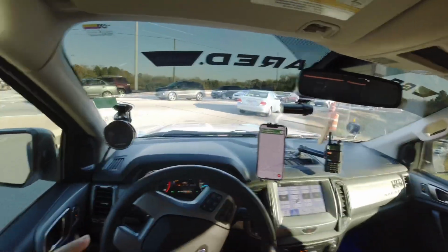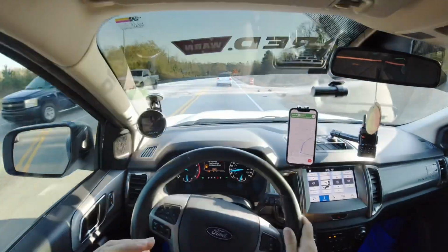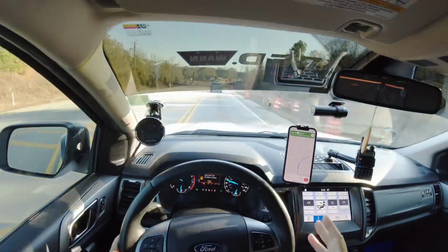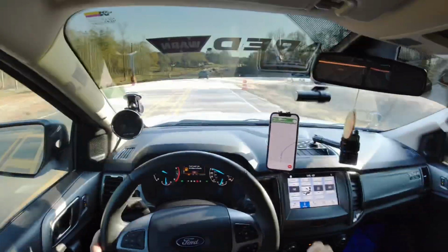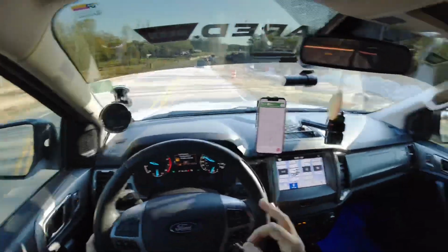So with that being said, I feel like the Ranger looks a lot better with a lift. My buddy James has a lift and 34s on his. He has my old 34s. They look absolutely fantastic. He has a set of Methods on there. He has the iBox suspension. Looks great. Looks awesome.